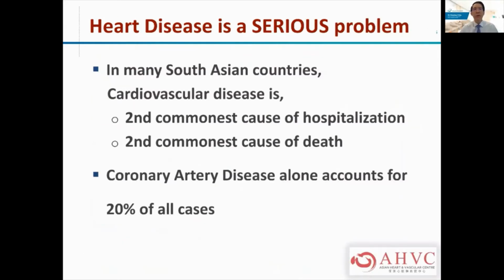And we all know that heart disease is a very serious problem. In many Southeast Asian countries, cardiovascular disease is the second commonest cause of hospitalization and death, next only to cancer. And coronary artery disease, in other words, the blocked arteries alone, will account for 20% of all hospitalization and mortality cases.